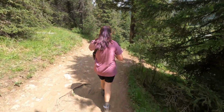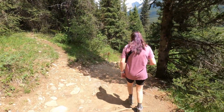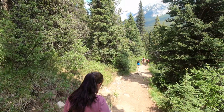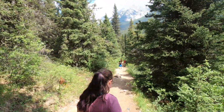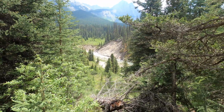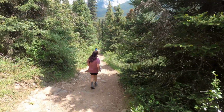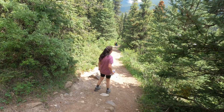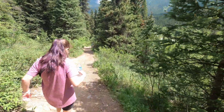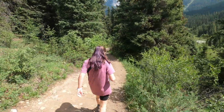All right, we have climbed a considerable amount of elevation. We can hear the river flowing. The terrain has changed. The canopy kind of has opened up. Oh, nice little shot down there of the river. Super pretty. We're looking forward to the view of the ink pots. We've had 3 people so far that have encouraged us along the way and told us it's definitely worth it.